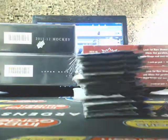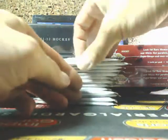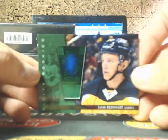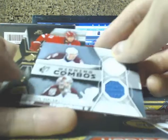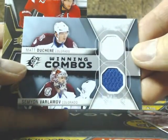It took us a little longer to do than expected. So here we go, guys. On to our SPX bonus patch first. Got a finite rookie emerald, Sam Reinhart, for the Buffalo Sabres. Got a winning combos, going out to the Avalanche, Matt Duchene, Semyon Varlamov.